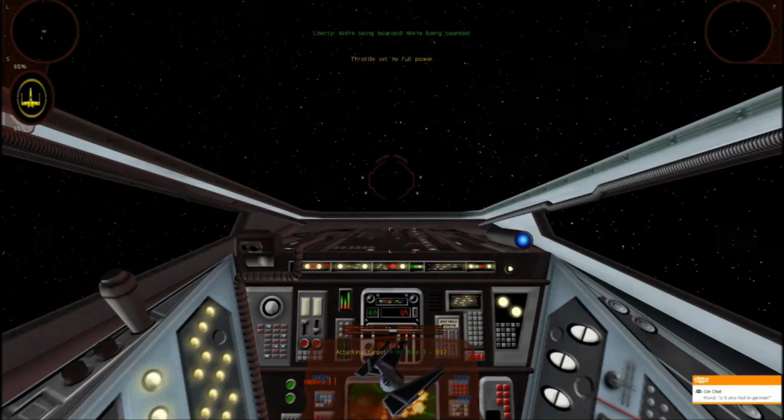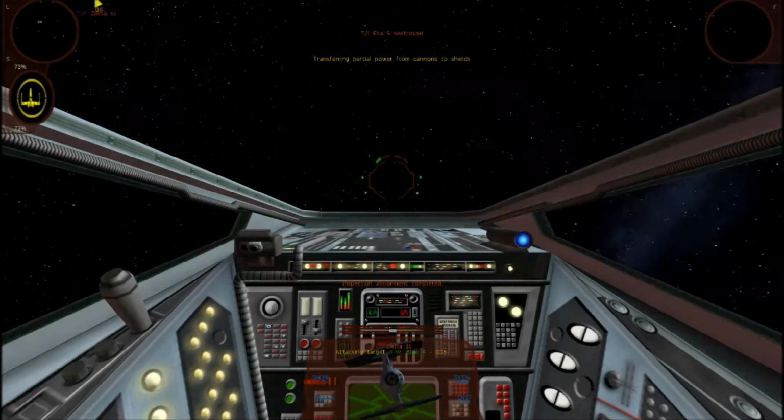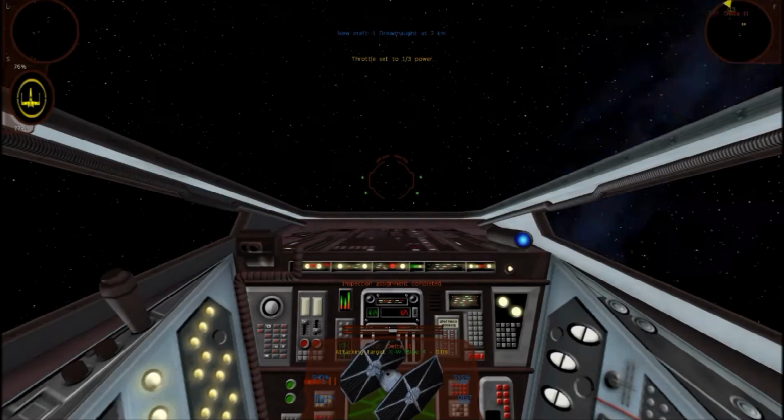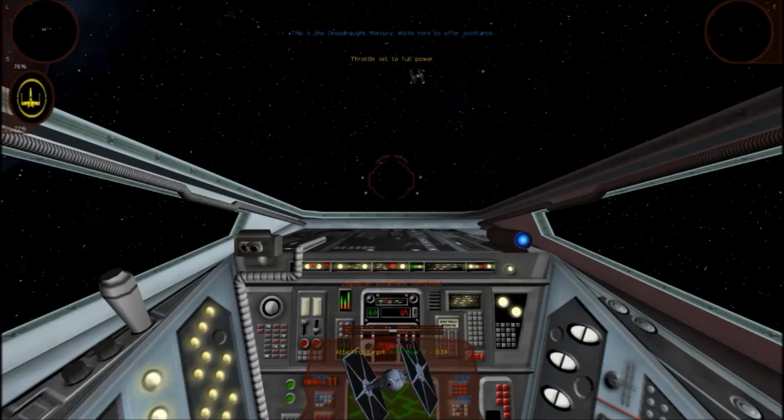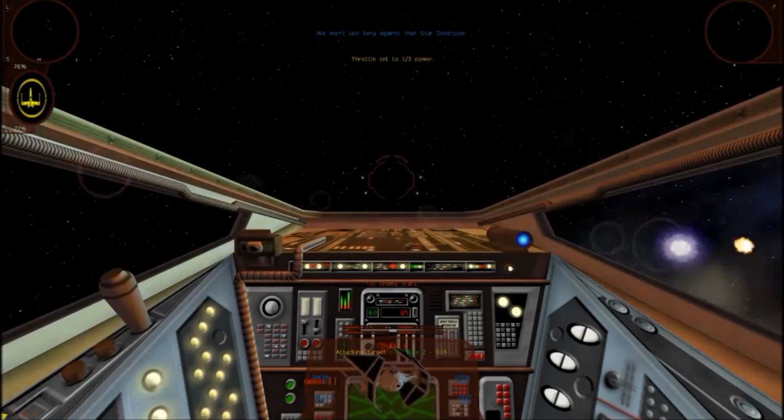Liberty, we're being boarded! We're being boarded! Stay calm, son. Try to get to one of the escape pods. This is the Dreadnought Mercury. We're here to offer assistance. Great timing, Mercury. We may need you to recover an escape pod.